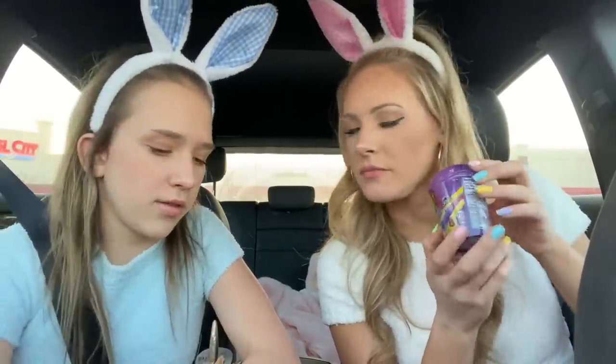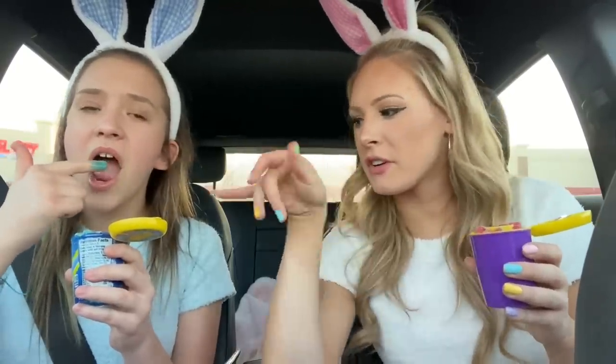I bought the blue ones. Can I see the one I got from Five Below? Yeah, let's both try them. The dipsticks that I got are very cherry berry flavored, and hers are what? Blue raspberry, I assume? Ready? 3, 2, 1. Mm-hmm. I love these. This is a Juicy Drop Pop. 10 out of 10. Highly recommend.